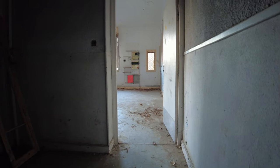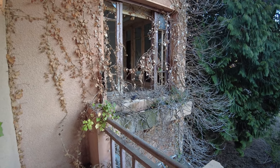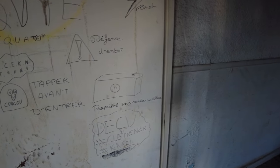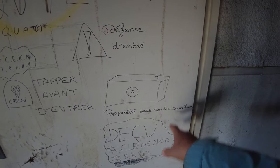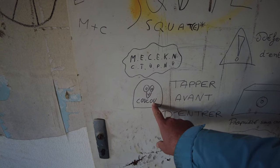I'm walking up a stairway now. Stairways are especially dangerous because they can fall in, you know, at any moment's notice. Sometimes, if I have the need, I actually do piss inside these toilets. So this says property under camera surveillance. That's funny. I've noticed that a coucou is how French say hi sometimes.